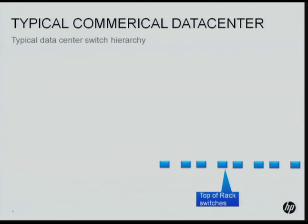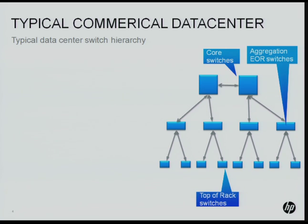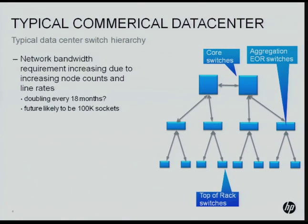So if we take a look at the switching, there's usually a so-called top-of-rack switch. Then there's a set of aggregation switches, which you can think of as end-of-row switches. They're not actually physically in the end of row in all cases. In fact, in many cases, they're actually in the middle of the row. And then these rows go through a set of core switches that give you the full connectivity that you're looking for. And so the problem is that the network bandwidth requirement is increasing.